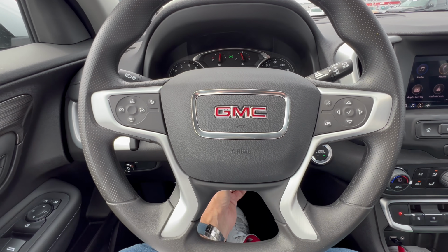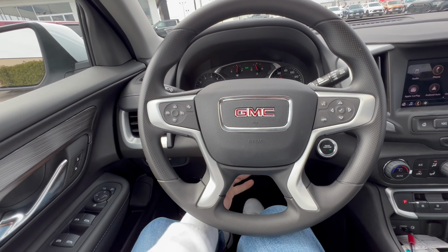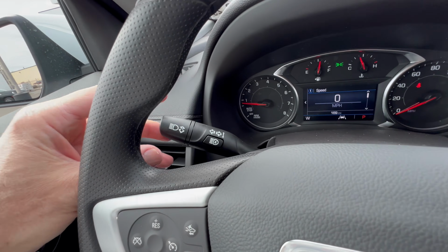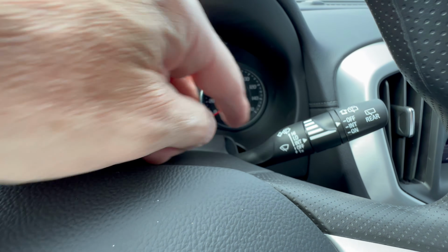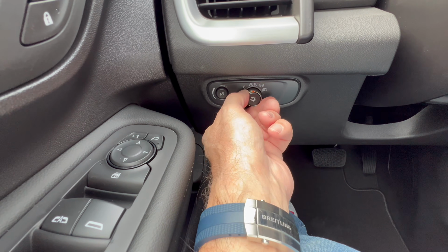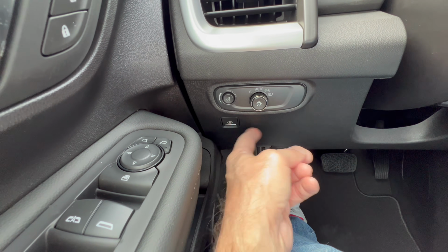And we do have a tilting and telescoping steering wheel. So GM has you covered there. We don't have paddles, but we do have on the stalks adaptive high beams. And then on the right side, front and rear wiper. And then down below over here, you can brighten dim the dash and adjust your headlights. That's your electric parking brake down there.